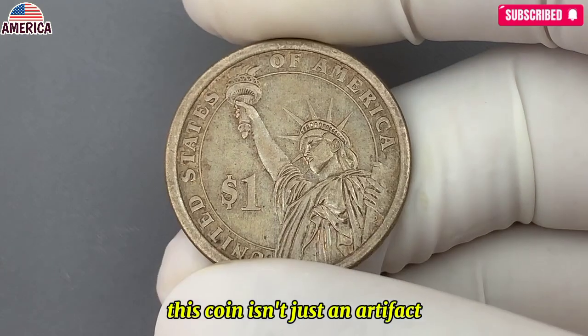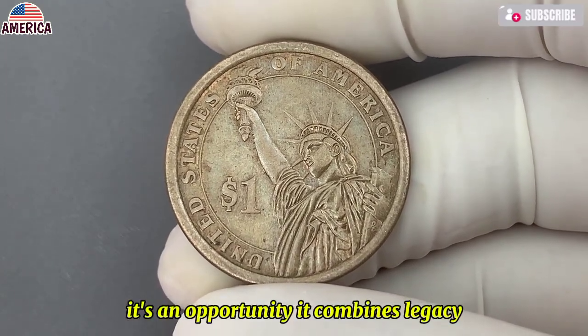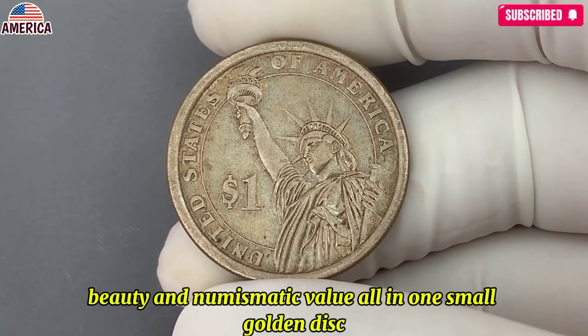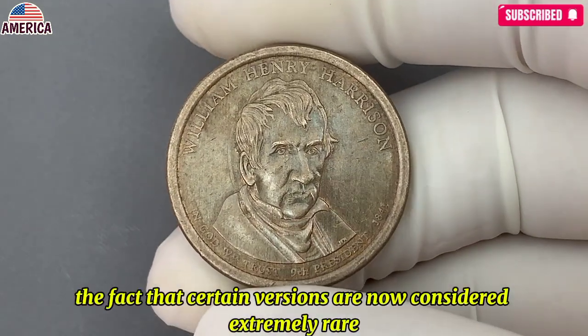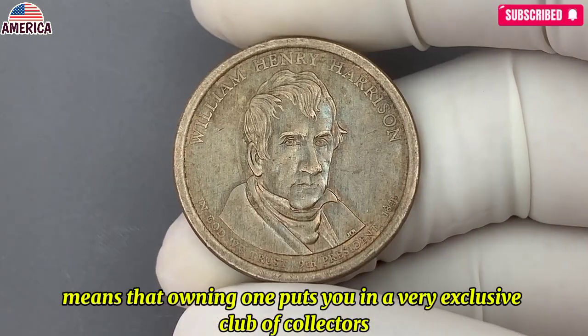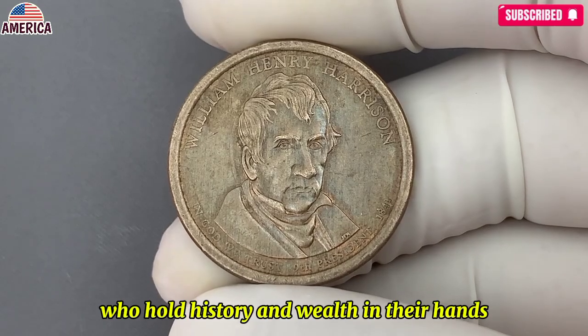This coin isn't just an artifact, it's an opportunity. It combines legacy, beauty, and numismatic value all in one small, golden disc. The fact that certain versions are now considered extremely rare means that owning one puts you in a very exclusive club of collectors who hold history and wealth in their hands.